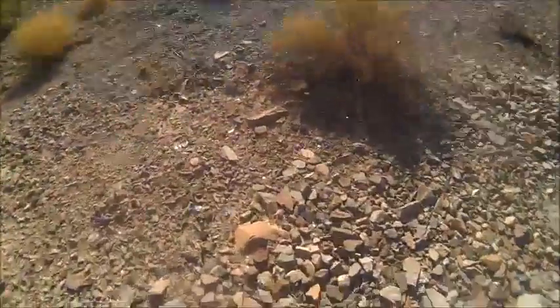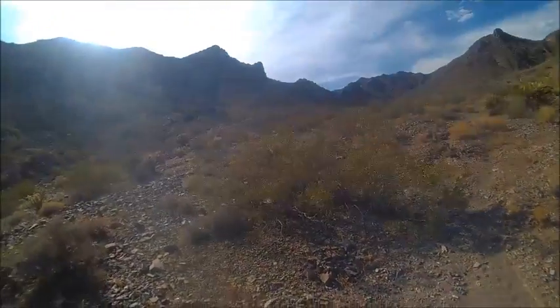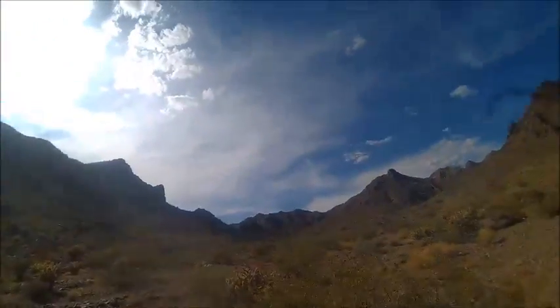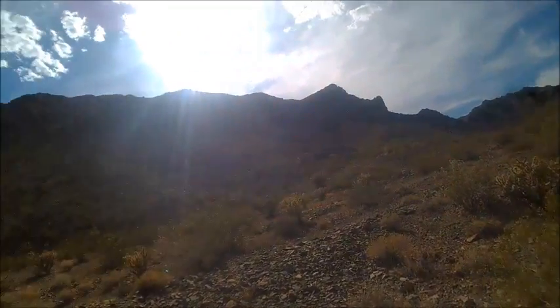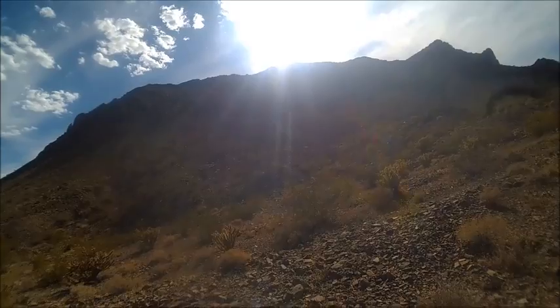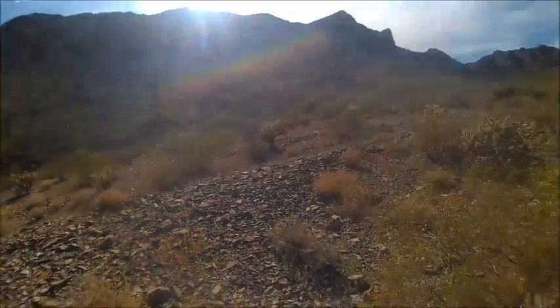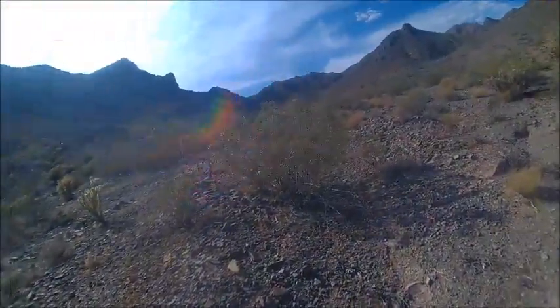Look at all this old trash, old cans and bottles out in this wash. So there probably is an old mine back at the end of this wash. Or, holy crap, I think there's a mine right in front of me. I think that's a giant tailing pile. It looks like a walk up there, and it might be worth it. There's got to be a reason why there's all this trash in this area. So I'm going to take a walk up there and see what's going on.